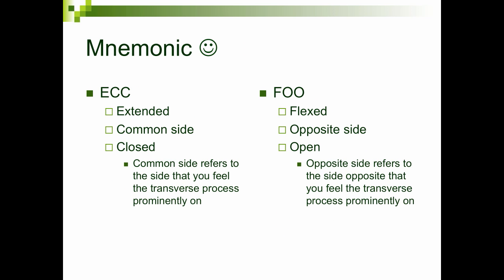So this is my favorite mnemonic in the entire world: EK, FU. It doesn't mean anything, you just have to memorize it. EK stands for: if you have a segment that is extended, the side that you feel the transverse process on, say it's the left side, that would be your common side. That would be the side that's closed. So when your segment is extended and the patient flexes forward, you'll feel it on the side that's locked closed.